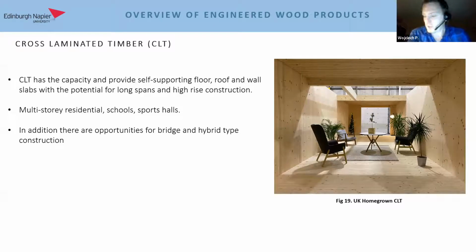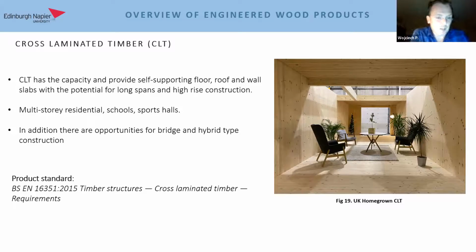As I mentioned before, CLT has the capacity to provide self-supporting floor, roof, and wall slabs. It could be used for multi-story residential buildings, schools, and sports halls. There are also opportunities for bridge and hybrid type construction, although there is a recommendation that laminated timber like cross-laminated timber shouldn't be used beyond service class 2, so in sheltered conditions and heated spaces. And here is a reference to the product standard, BS EN 16351, containing all the requirements for cross-laminated timber.